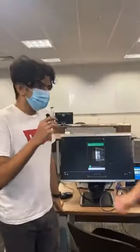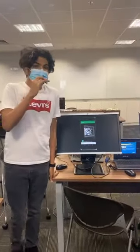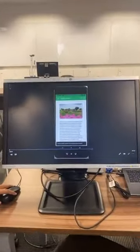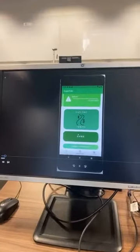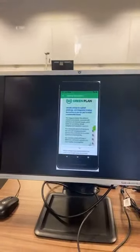Hello. So we're from the diploma in information technology, and these are some of the major projects that we did for our final year. So this is the Green Track mobile application that we did for our client, Green SG Collab. It's a non-profit, and they focus on environmental matters.